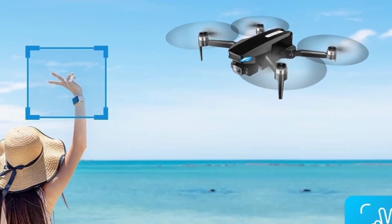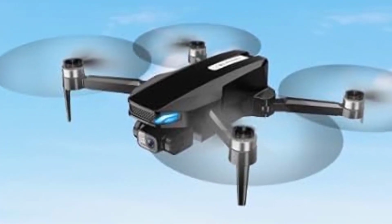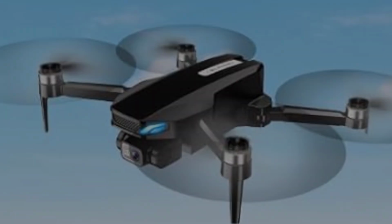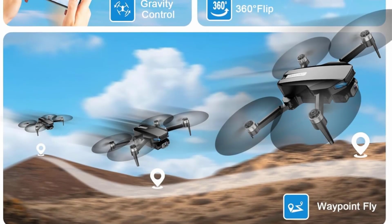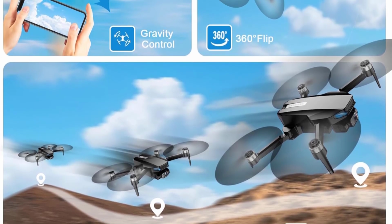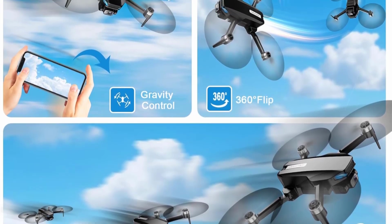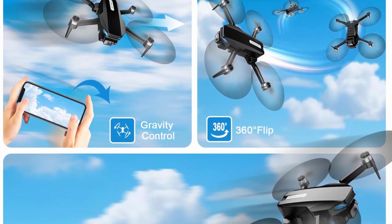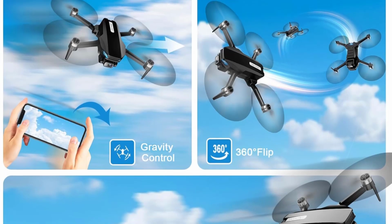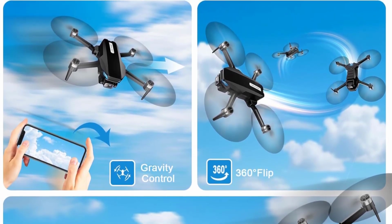Additional features like headless mode for easy orientation and speed adjustment for different skill levels make this drone flexible and beginner-friendly. In summary, this 2K brushless motor drone combines higher camera quality, smoother performance, easy controls, and portability. It's a great choice for beginners and kids who want to explore drone flying, capture better aerial shots, and enjoy fun features without spending a lot.